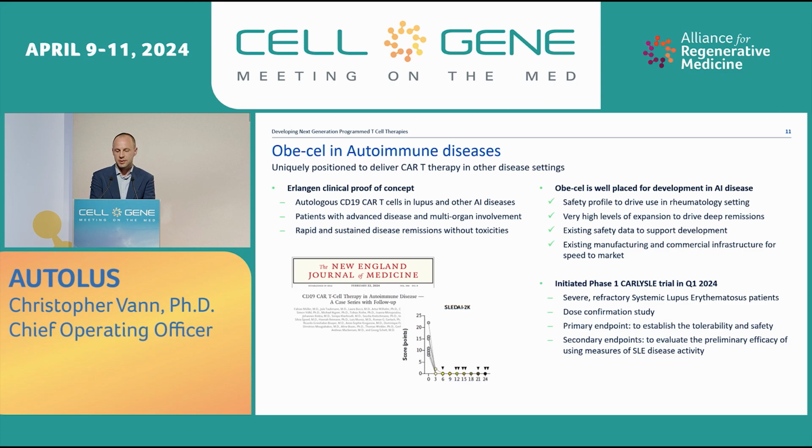We believe Obel is well placed for development in the autoimmune disease setting. We can leverage the safety profile that we see in the oncology indications, which we believe has the potential to be best in class. We also see very good expansion of Obel compared to other CAR T cells, and we think this will drive the deep remissions required for disease amelioration in autoimmune disease. And then finally, we hope to be able to leverage our oncology data package and the safety data into a more expedited path for development in autoimmune diseases.